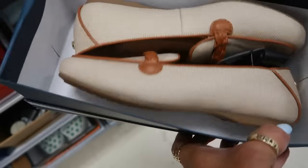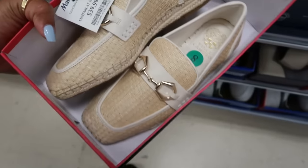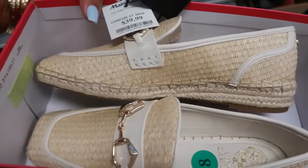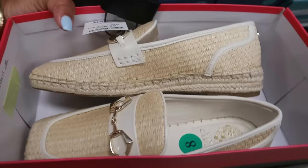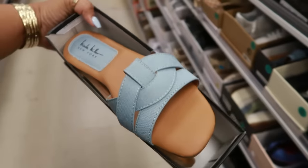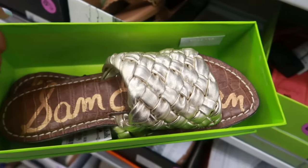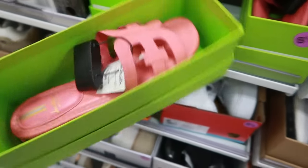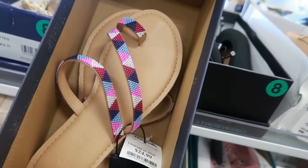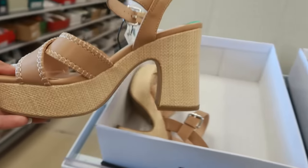Nautica, these are 25. Vince Camuto, 40. Those are different. They kind of have the espadrille look on the bottom. Then you got the other material on top with the gold. Okay. Nicole Miller, 20. These are 40 by Sam Edelman. These are 40 as well. 25 by Splendid. Dolce Vita for 30.